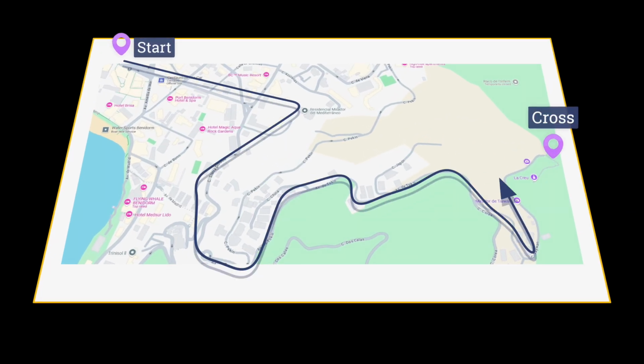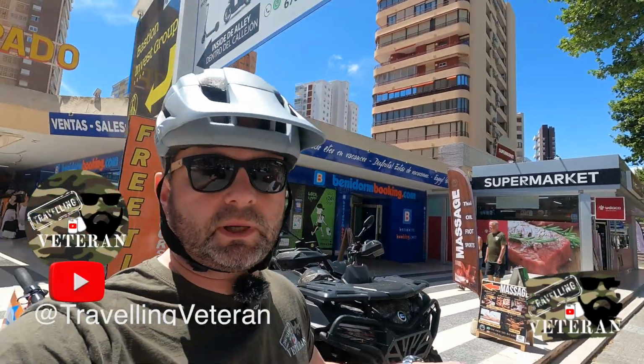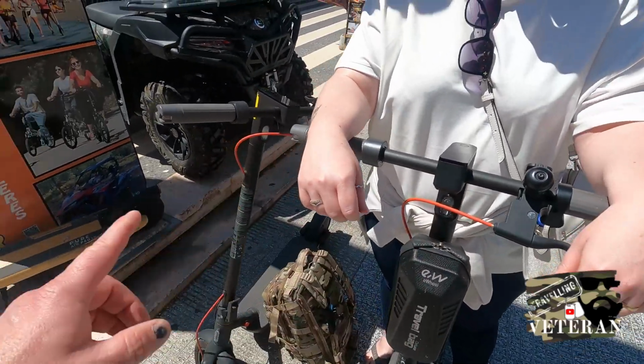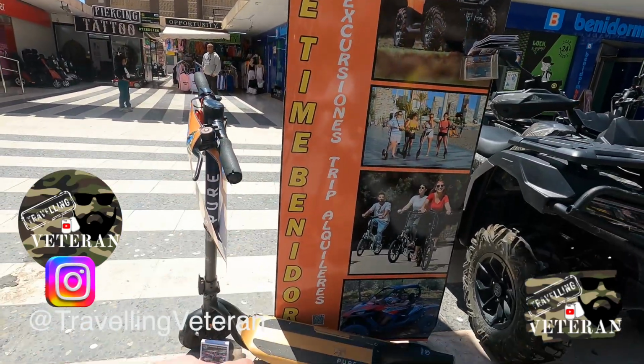One thing we've wanted to do for a long time is go to the cross. So come with us today as we hire a scooter and make that journey all the way up to Benidorm Cross. So we have grabbed ourselves a couple of scooters. We've got the, like what you got in the UK, some are Lime, we got Voi in Northampton. In this place here, 3-time Benidorm.